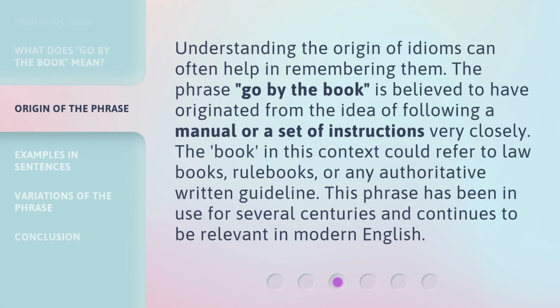Understanding the origin of idioms can often help in remembering them. The phrase "go by the book" is believed to have originated from the idea of following a manual or a set of instructions very closely. The book, in this context, could refer to law books, rule books, or any authoritative written guideline. This phrase has been in use for several centuries and continues to be relevant in modern English.